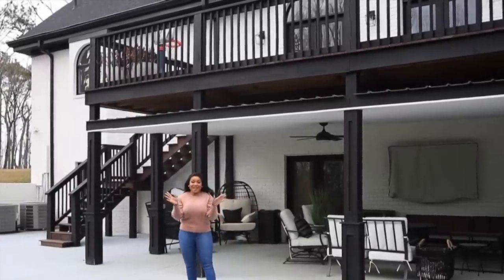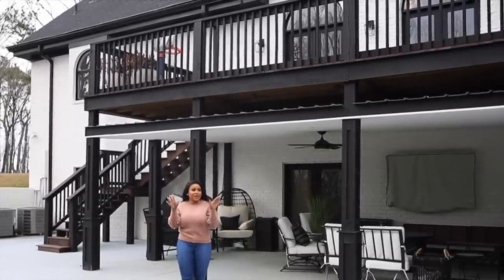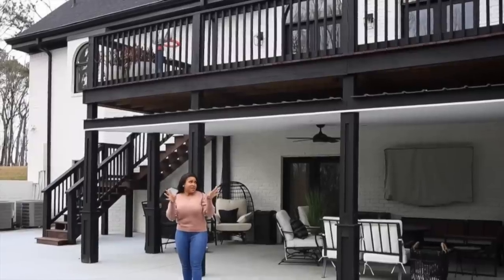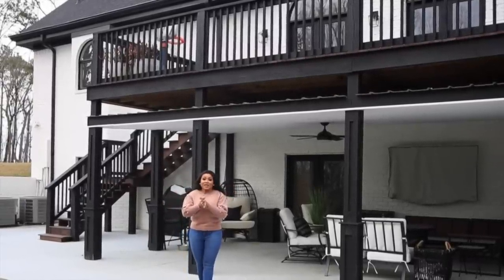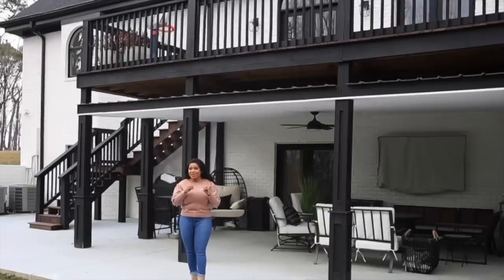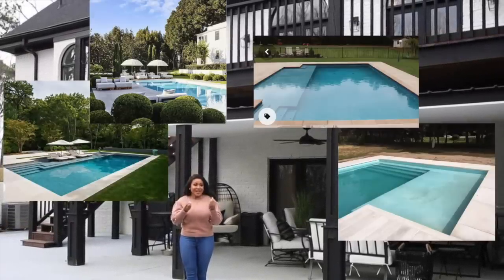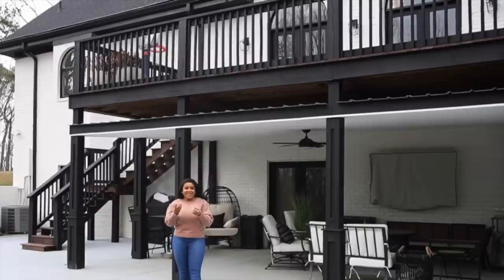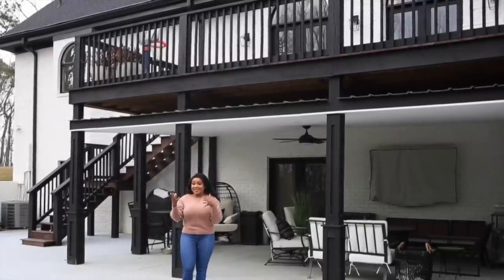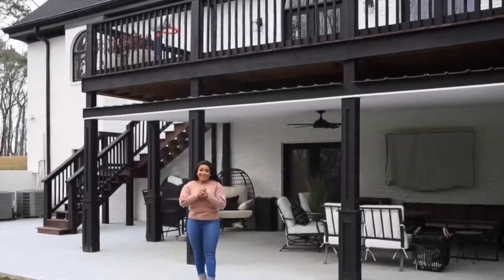Okay, so we've made it to the outside of the house, and we've made a lot of changes out here. We've done some landscaping, got rid of some trees, we built a new deck. So the next thing that we plan on doing is adding a pool back here, and I'm super excited about it. So yeah, we have a lot of different ideas that we've been looking at, and I'm a little bit indecisive as to what exact style we want to do, but we definitely do plan on doing that this year.